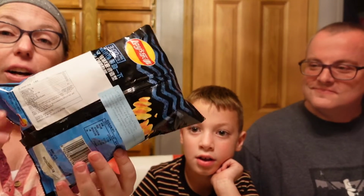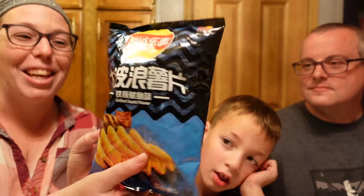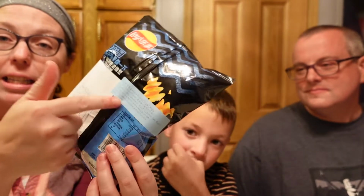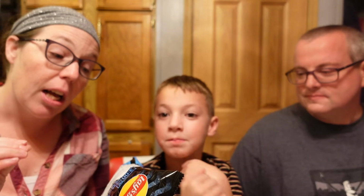I noticed on the back side most of this is written in Chinese, so I have no idea what it says. But thankfully they've got some cheat sheets on the back for us, with some Americanized labels stuck on as stickers. It does say that these are sizzling squid flavor, so I'm not sure exactly what a sizzling squid tastes like, but are you excited to find out? Sizzling squid? Yeah, for sure.